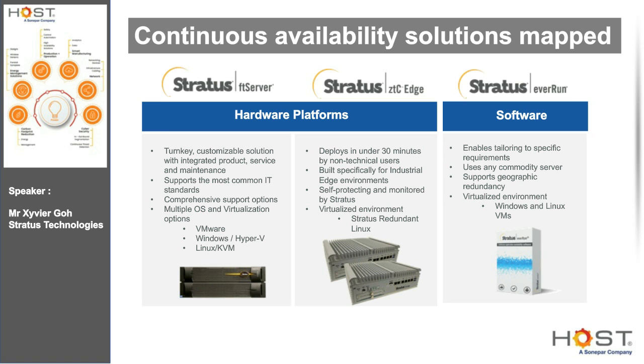In the middle is the star of the show today, Stratus ZTC-H. ZTC stands for Zero Touch Compute. As its name suggests, the key value of the ZTC is simplicity. This is a product that we launched to specifically cater to the industrial sector, offering you protection wherever you may need. To the right is our software product called EverRun.